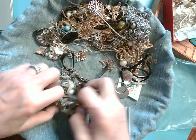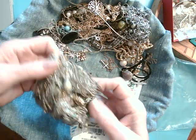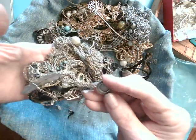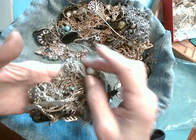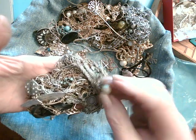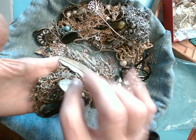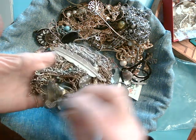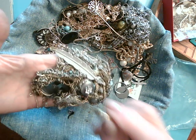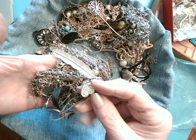Well, you know what, people? I've got a momentous task here. Let's just sort of paw through this and see what we've got. So here's a little pendant. There's some little, oh, that's interesting. It's a faux pearl. There's a little feather. Here's a little forever. There's a locket that's lost some rhinestones, but that can be taken care of. Here's a little heart with more little CZs.